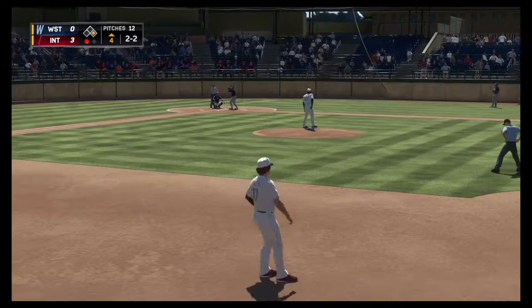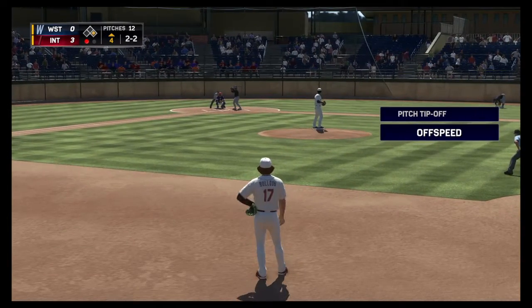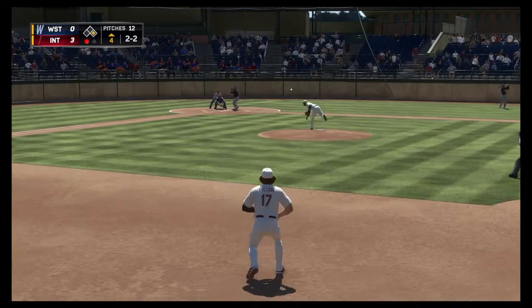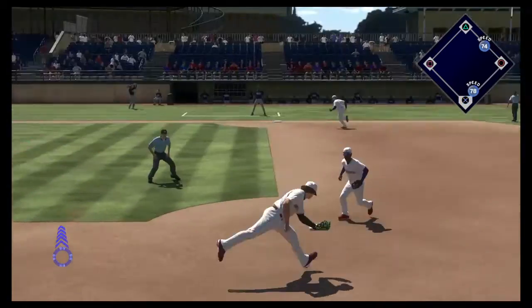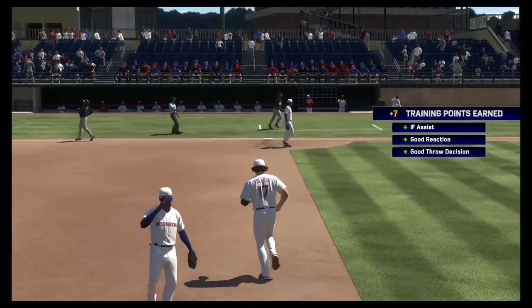Ready now, Jeffrey Mata. He's 0-for-1 thus far. Here's the 2-2. On the ground up the middle. Scooped up on the backhand. Relay to first in time. And just like that, the side is retired.